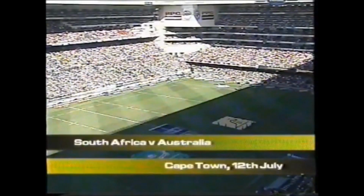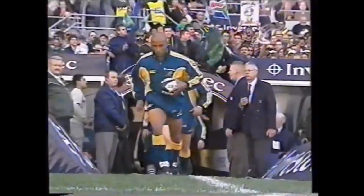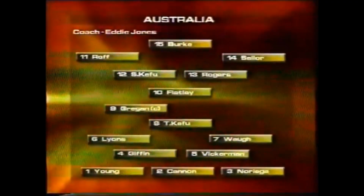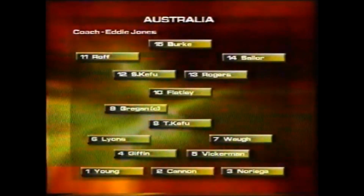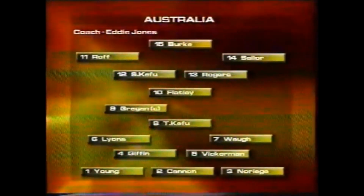For the opening match of the series, the Wallabies arrived in Cape Town with high hopes. The Springboks looked ripe for the picking. The Wallabies were coming off their first loss to England at home, and coach Eddie Jones responded by making changes. Burke and Canham were brought back, and Flatley was given a reprieve after he'd been dropped for ill discipline. League convert Matt Rogers was given his first run-on role, joining Steve Kefu in the centres. A new combination it was, and the pressure was on to step up and fight.